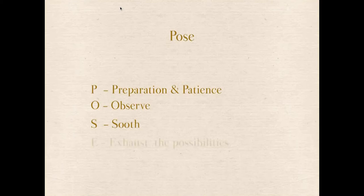Obviously, we can't go into everything tonight because it would just take forever. And it's easier to show people than it is to speak about it. Exhaust the possibilities of every pose that you do. So, for example, I would always start with the prone position.